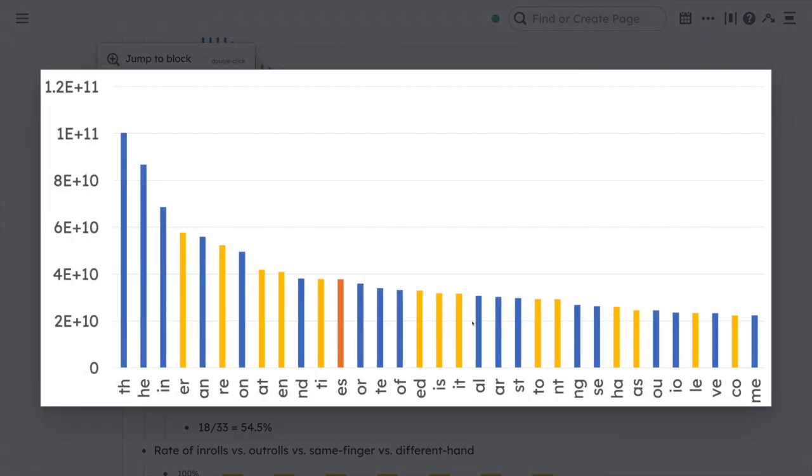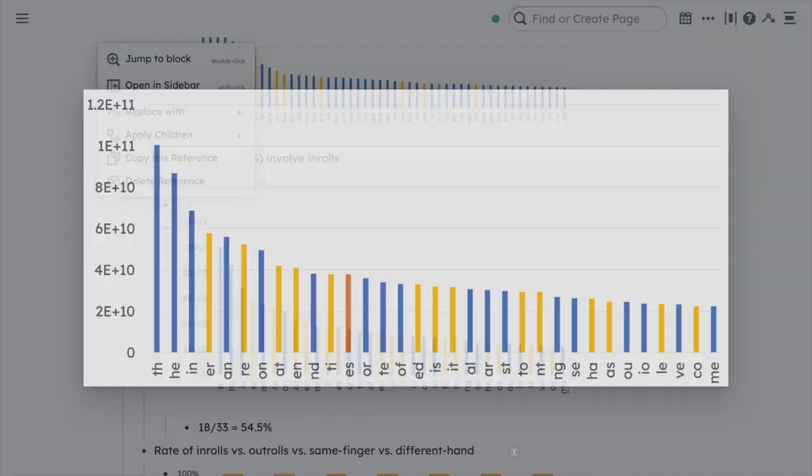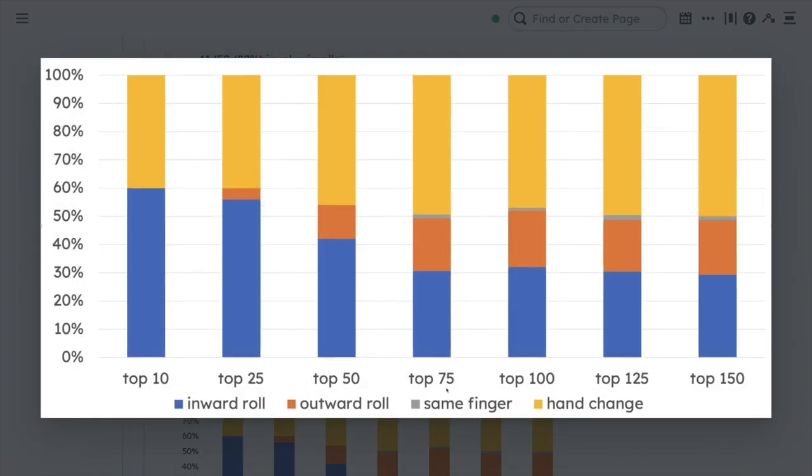And finally, let's consider two-letter sequences. Here are the most frequently used two-letter sequences when typing English. And the majority of these are inrolls, particularly in the more frequent form. So of the 676 possible two-letter combinations, the top 10, which are two-letter sequences typed exponentially more than the others, the majority are inrolls in my layout.